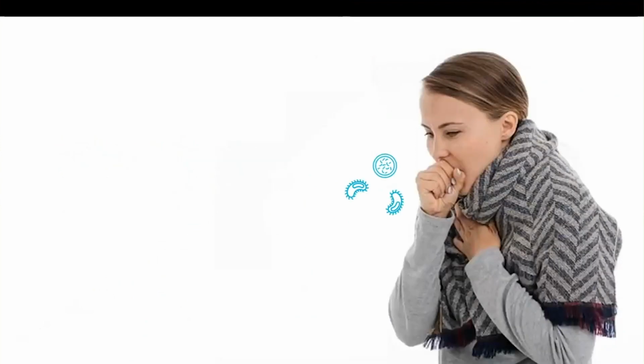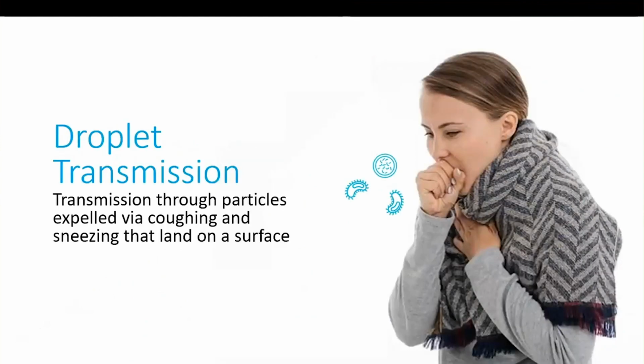And the third subcategory is droplet contact, which refers to the transmission of infectious microbes through particles that are expelled by coughing and sneezing. Those infected particles land on a surface that is then contacted by a susceptible individual. So an example of that, you might have a patient coming in through your door. They might sneeze as they're entering, get that over the door. Your next patient comes in and then they open the door and they've now got that on their hands.